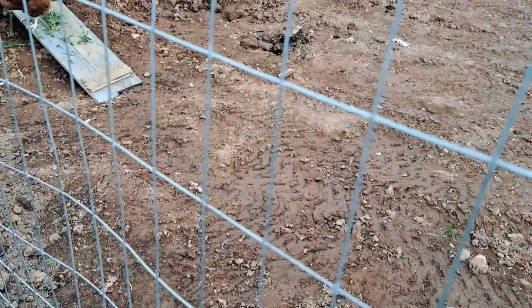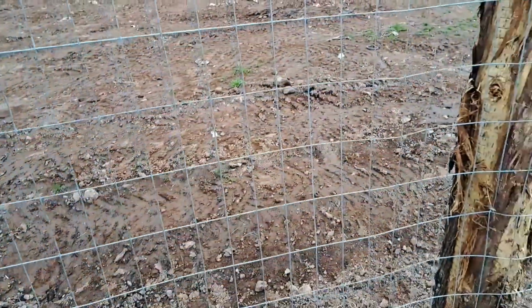We have more birds on the way, about 20 turkeys and 30 meat birds, so we gotta have a lot of space. I'll show you guys those updates. For now, we just wanted to show you the coop.